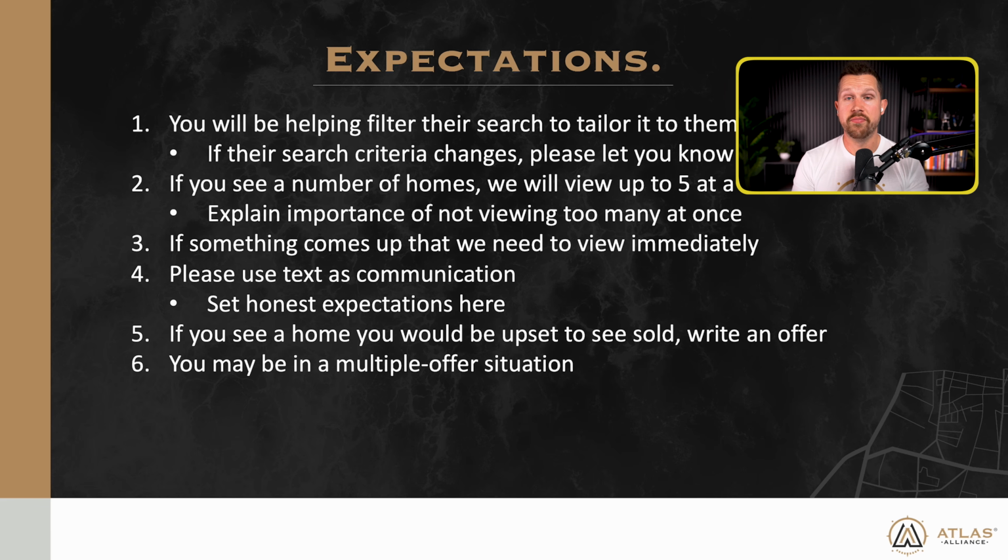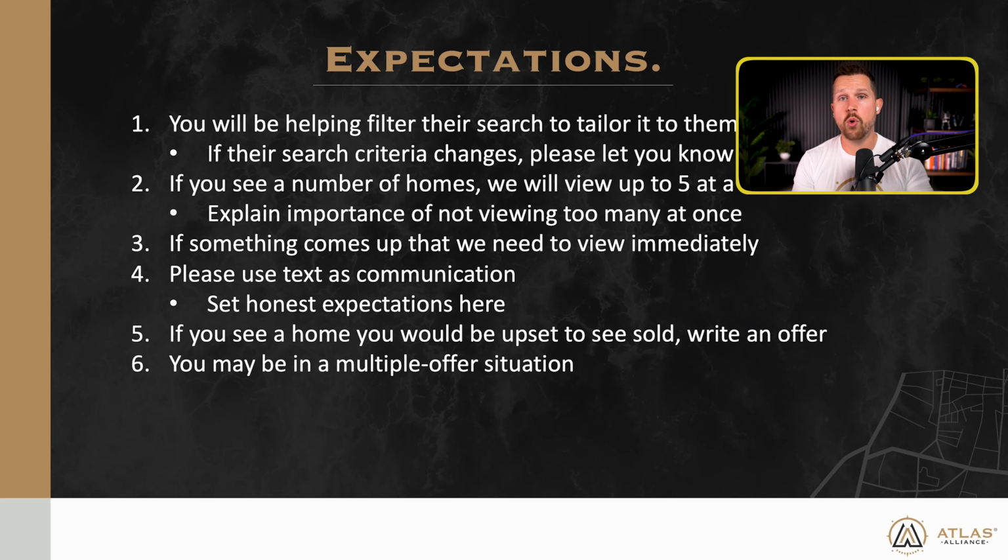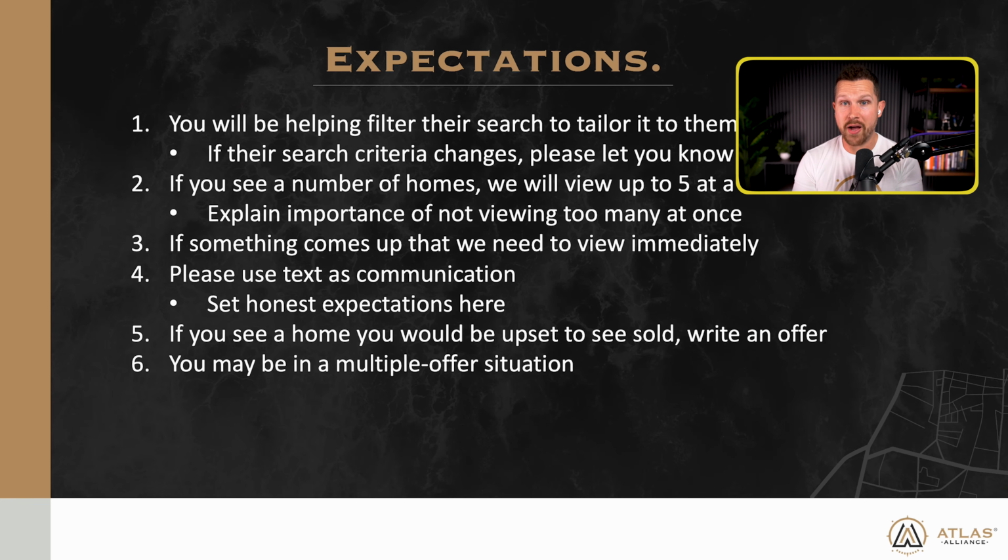Simple question. If the answer is yes, write an offer. If the answer is no, continue the search. Again, I'll say it. If that home sold tonight and it was no longer available tomorrow, would you be upset, knowing that a better one might not come up? If the answer is yes, write an offer. If the answer is no, keep the search going. Plain and simple. And that has helped me get so many buyers off the hump and actually write an offer.